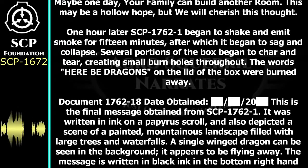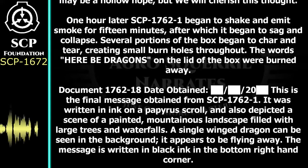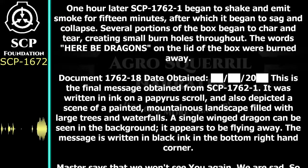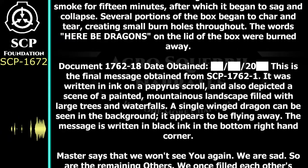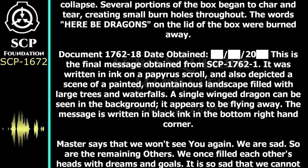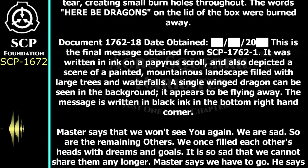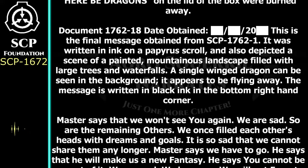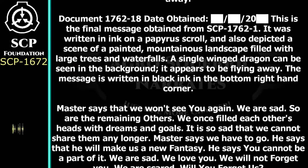Document 1762, date obtained unknown, of unknown, 20 unknown. This is the final message obtained from SCP-1762-1. It was written in ink on a papyrus scroll, and also depicted a scene of a painted mountainous landscape filled with large trees and waterfalls. A single winged dragon can be seen in the background. It appears to be flying away. The message is written in black ink on the bottom right-hand corner.